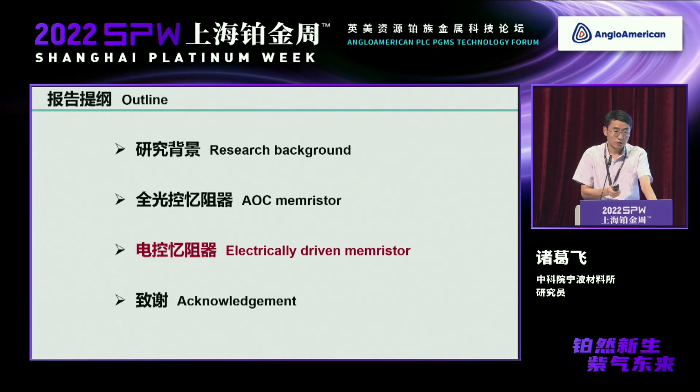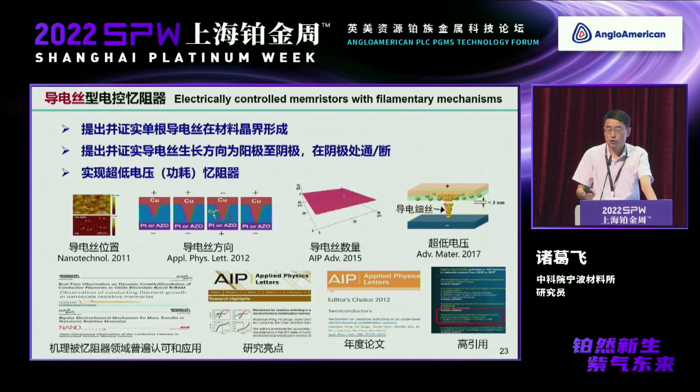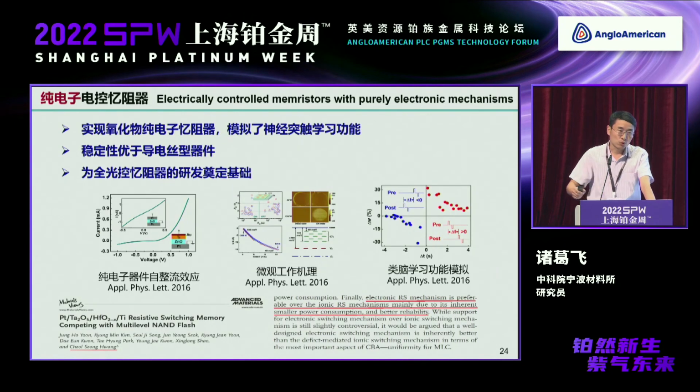Now, before we developed this AOC Memristor, we did a lot of work on electrically driven Memristors. One of the reasons we were able to become the first to develop the AOC Memristor is that we have technical build-up from our research in electrically driven Memristors, including our understanding of the mechanism. All these are very conducive for us to develop the AOC Memristor. This slide shows our previous work on the development of electrically controlled Memristors with filamentary mechanisms. In the slide, I've given you some explanation about this mechanism with our original work. And this slide shows electrically controlled Memristors with a purely electronic mechanism.